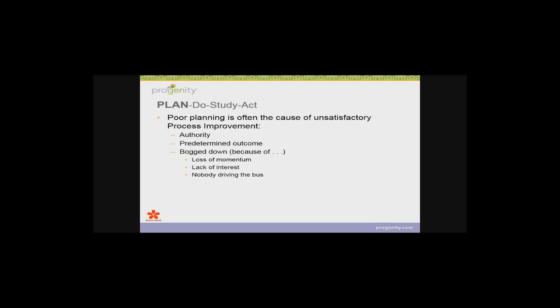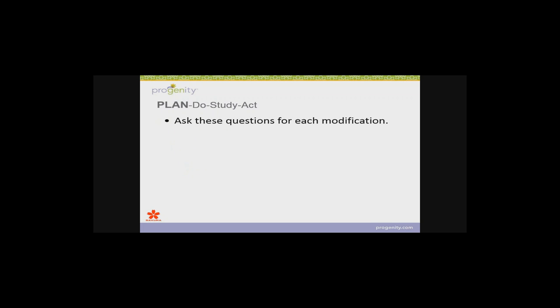And we can get bogged down because of loss of momentum. The enthusiasm, the energy of identifying the problem in the first place tends to wane when you get to the heavy lifting that goes along with moving it forward. So that's loss of momentum. Also, not everybody is going to be interested in the improvement. Those people that it impacts directly, of course, but other people that are more tangentially involved may not have the same degree of interest. And lastly, if nobody's driving the bus, with any initiative, somebody has to actually be at the controls and steering the thing moving forward. That doesn't mean providing all the answers, but it does mean driving the process along.